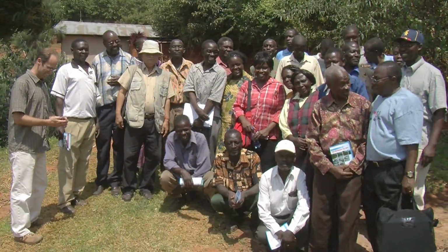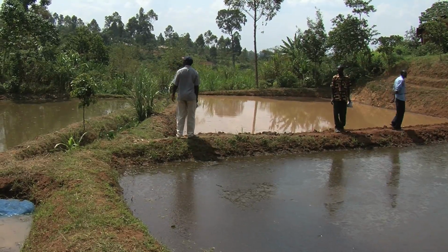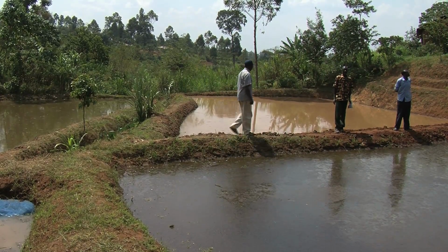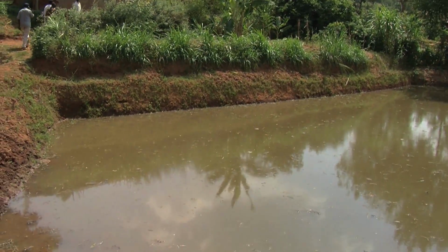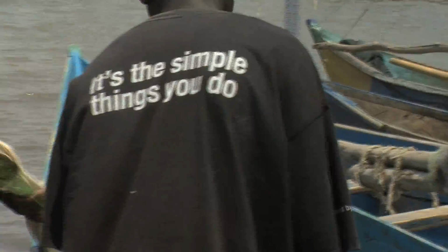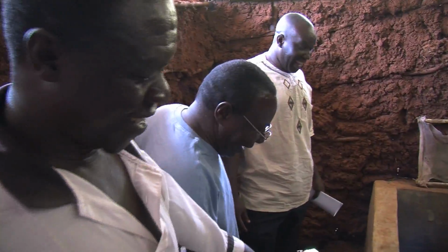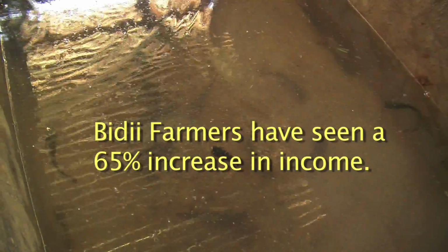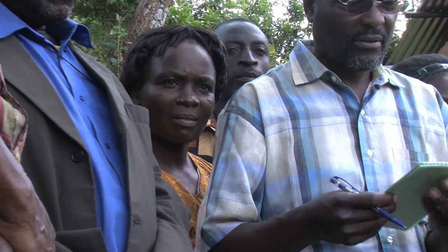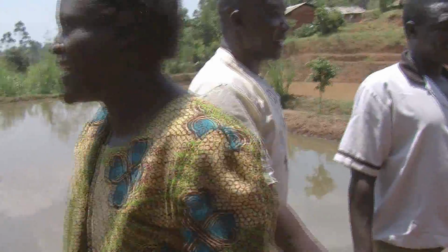The Badee Fish Farmers Association has become a model for other farmers, passing on the knowledge they learned from CRSP on how to manage the production and marketing of their fish, using supply chains and group marketing practices. Fish farmer groups like the Badee have seen a 40% increase in survival rate of fingerlings. And with the new baitfish market centers opening along Lake Victoria, they've recorded about a 65% increase in income from baitfish production. The association has also been instrumental in bringing more women into aquaculture, working closely with the Women in Fishing Industry project.